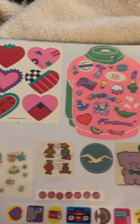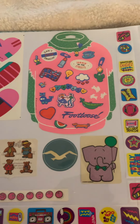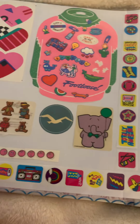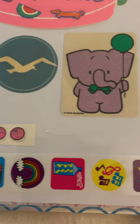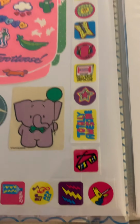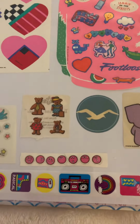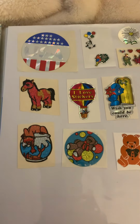So let's talk. This page has got some great 80s flair on it. I do want to say this strip and this strip are 80s graphics, but they are not from the 80s. I actually bought them from Amazon in a little dispenser box. It came out like tape. So that's the story with those.